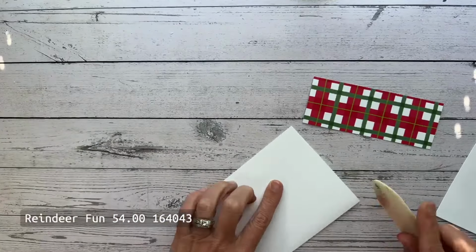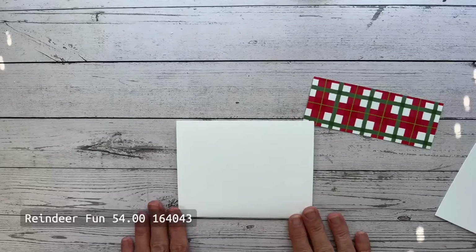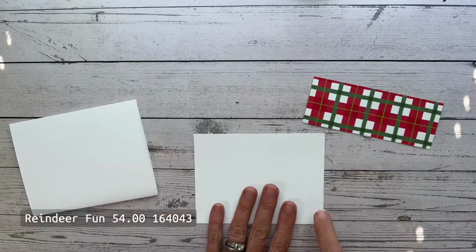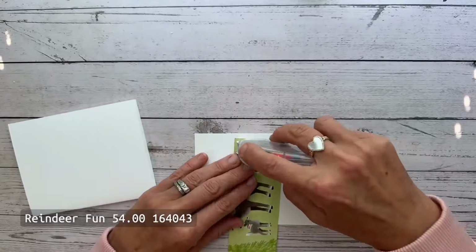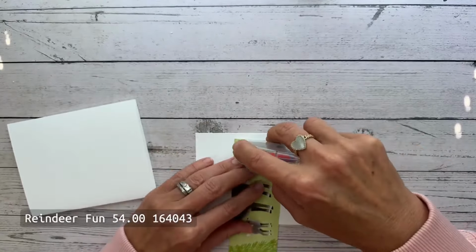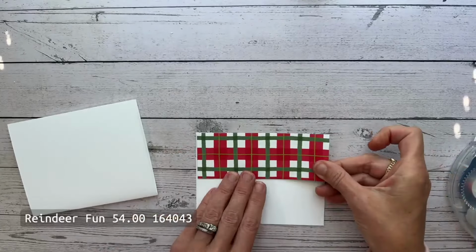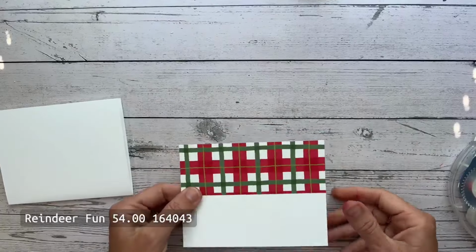All right, this is a thick, basic white cardstock, and it is folded in half. Then I have a regular basic white, and this is 4 by 5 1/4. I'm going to glue down that piece. Oh, this is painful to glue down that cute paper like that. And that's gonna get glued right down there at the bottom.